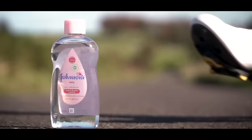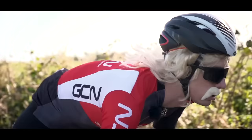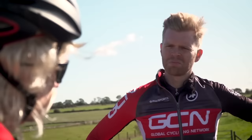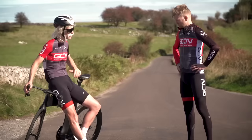Seriously, what is with that guy? Si, just out of interest, why do you seem to think that all triathletes have blonde mullets, moustaches and a fondness for baby oil? Well, don't they? Well, I guess some of them might. Yeah, exactly. Also, this is significantly better than the alternative. Well, what was that? You don't want to know.